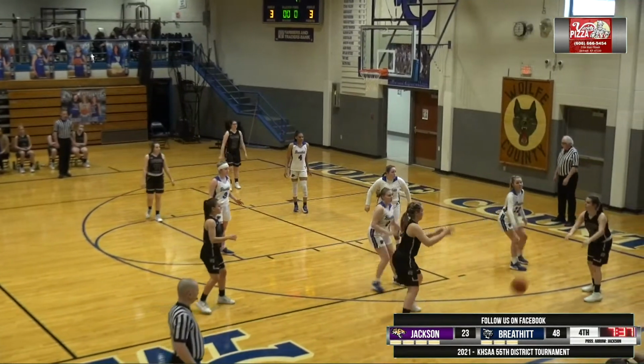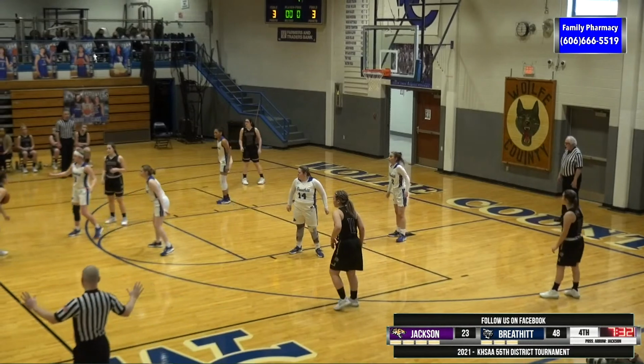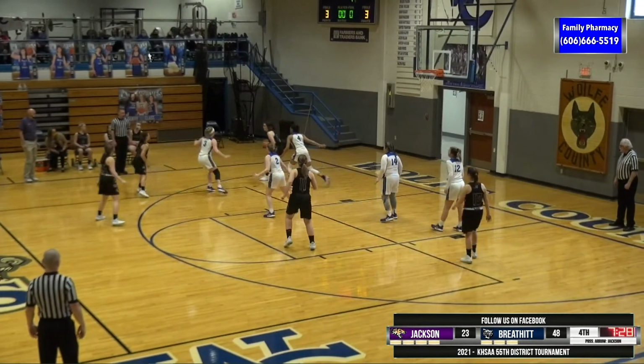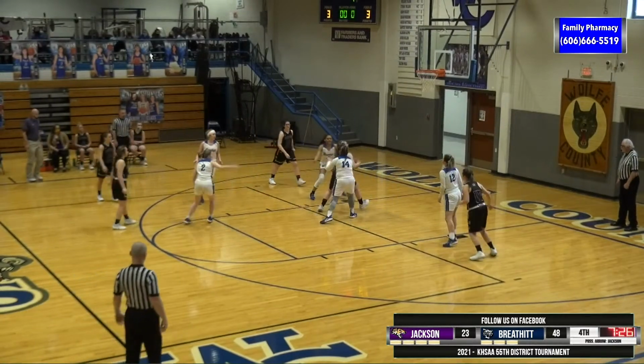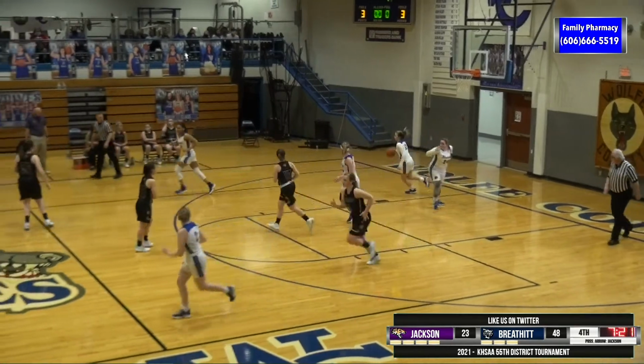Tincher wanted to drive, kicks it back out to Prater. Now to Tincher, now to Turner, top of the key. Turner dribbles around the pick, passes to Campton. Campton had a shot, but comes back out to Turner. Now inside to Tincher. Tincher's shot's no good. Big rebound for Kaylee Ritchie.